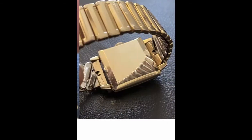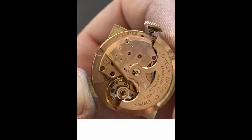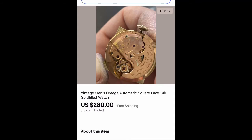Very collectible watch. See how clean the case is. The dial is very clean. Also look at the mechanism, how beautiful it looks. It's a nice watch. I'm telling you, a lot of collectors out there collect Omega watches. And you can see the profit at the bottom there is $280 for the $5 that I paid for this watch. Come on, you can't beat that.